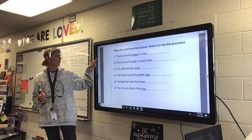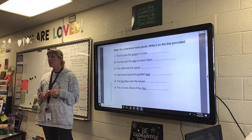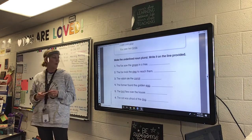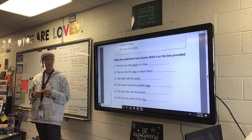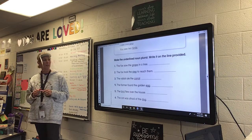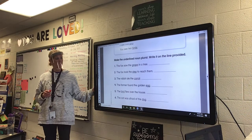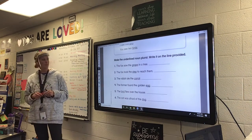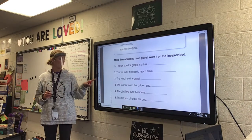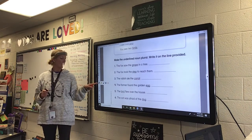Now down below here, we are going to make each underlined noun plural, and we're going to write it on the line. Okay? So on number 1, I want Raylan to read it, and we'll see how he can make it plural. Go ahead, Raylan. The fox saw the grape in a tree. Okay, so the fox saw the grape in a tree. So Raylan, how do we make it plural? To make it more than 1 grape. Grape. Yep, so we just add S.